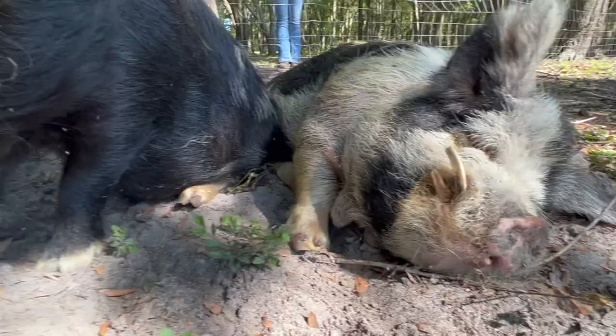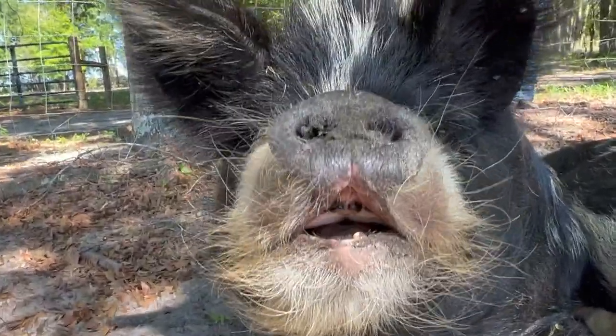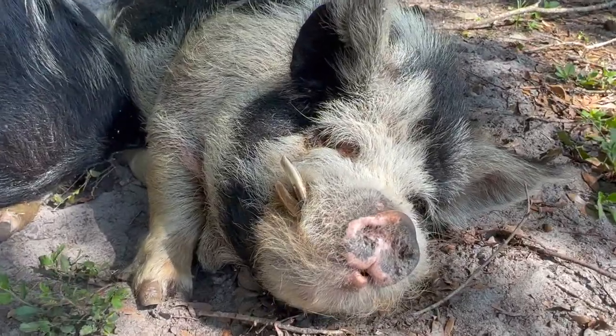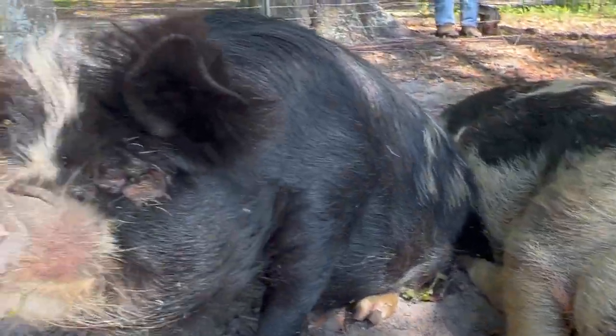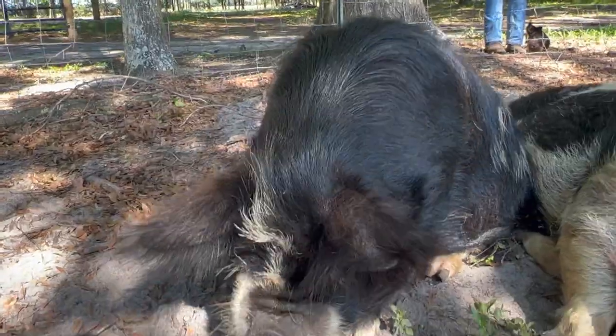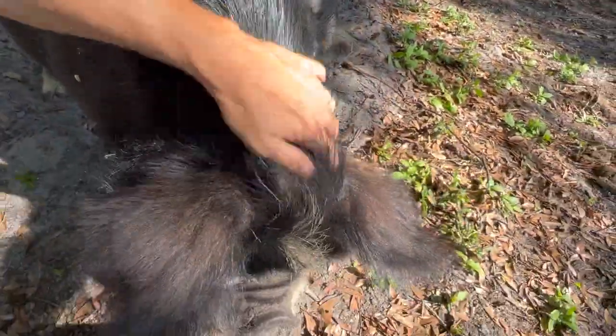As a comparison to a wild swine, these are cooney coonies, or coon coon. I've heard it said both ways, but very lazy, very domesticated, completely different animal than the Red River hogs. That's Ricky, our boar. Probably the laziest animal on the entire farm. And probably one of the sweetest animals, Ethel right there. Completely different animal than the hogs are.